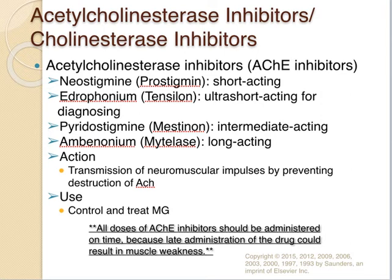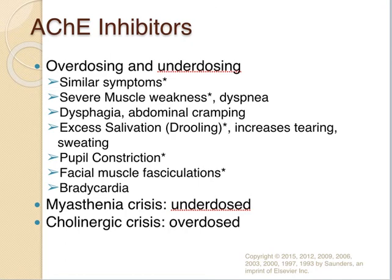Just be mindful that overdosing and underdosing is very important, which I pick up on the next slide, because they have similar symptoms. Those symptoms include severe muscle weakness, excessive salivation or drooling, pupil constriction, facial muscle fasciculations. And just for clarifying, a myasthenia crisis is when they're underdosed. A cholinergic crisis is when they're overdosed. So too little or too much medication.